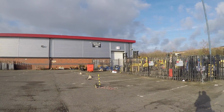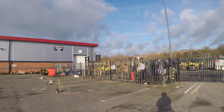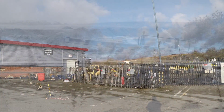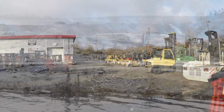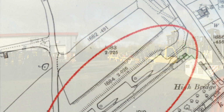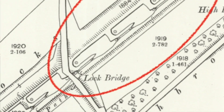The equipment store sits directly over the upper part of the flight, and locks 1, 2, 3 and 4 tumble down, with the last lock, lock 4, being immediately behind the building. The storage area for Caterpillar trucks actually follows the line of the original road that used to run across the tail of lock number 4. That was Lock Bridge.